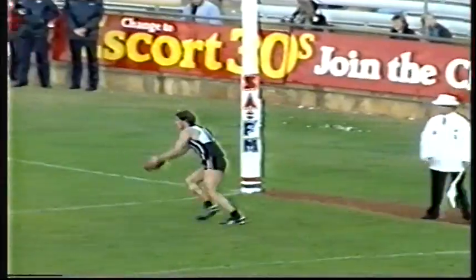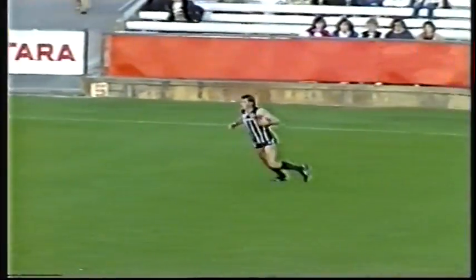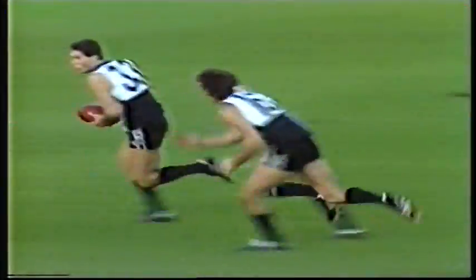Port Adelaide are 13-10. Yes, Peter, I think they would have cared a lot more had it not been a 33-point advantage to them. On the half-back line, it's Phelps. Kicks long towards Frost, in actual fact.